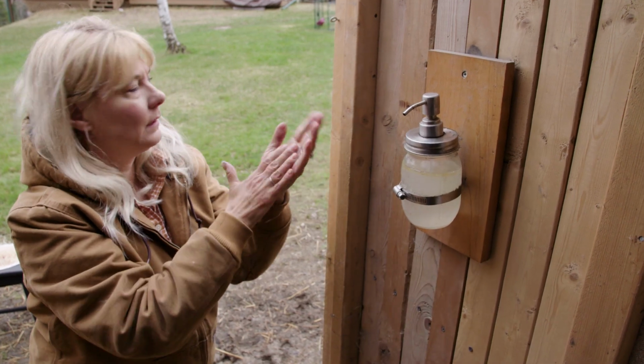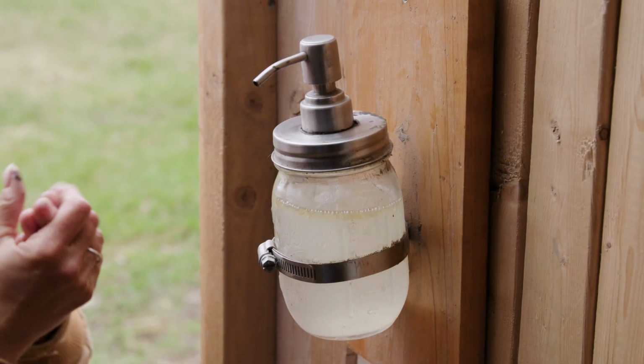So I got some scrap wood and a mason jar and a clamp, some screws, and made a hand sanitizer. And now it's handy, it's functional, it didn't cost me anything, and I didn't even have to go to the store. So today's DIY is again something that kind of came out of necessity.